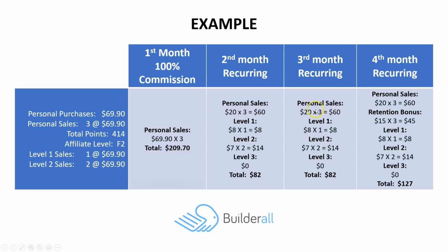The third month is exactly the same as the second month, but then the fourth month, which is technically the third month recurring, you're going to get a retention bonus. That's the only thing that changes on this fourth month, and that is $15 times the 3 people that you retained as customers, which is an additional $45. So if we take that 82, add the 45 to it, you're going to get $127.